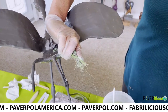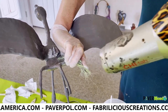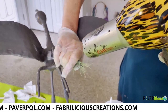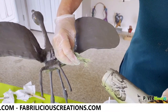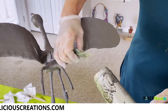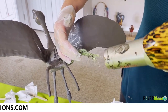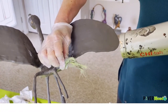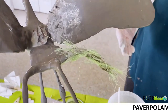Now this is where you have to be careful. Don't burn your fingers. I'm going to use the blow dryer because I want it to stick. Put it on the low setting again. But I want to make sure this sticks because that's why I'm holding it here. But you can see it doesn't take an awful lot of time and it's holding pretty good. So that's the grab and hold.